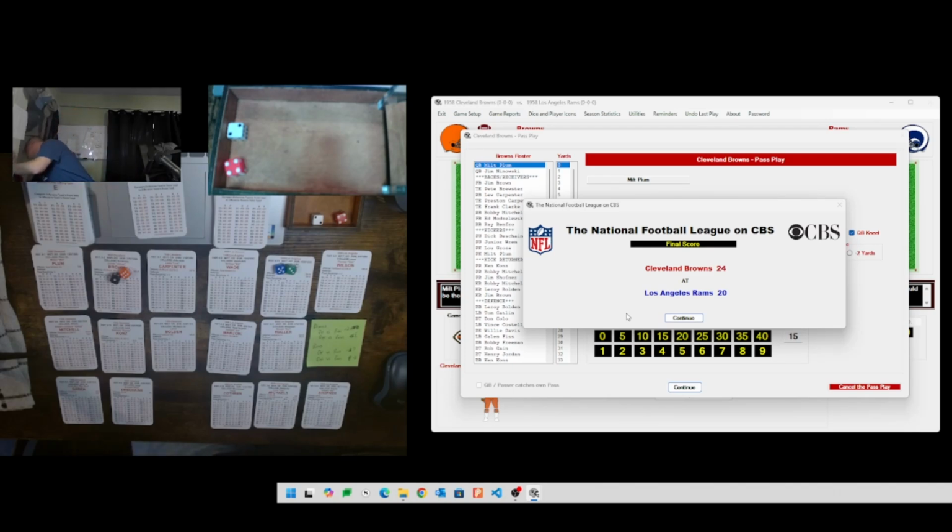outscoring them 24-6 to get the win. And this is, I think, the final score in real life was like 34-31 or something like that, 30-27. I mean, this is really close to what happened in real life, other than the score was higher in real life than this one was, and mostly because Milt Plum threw 4 interceptions.